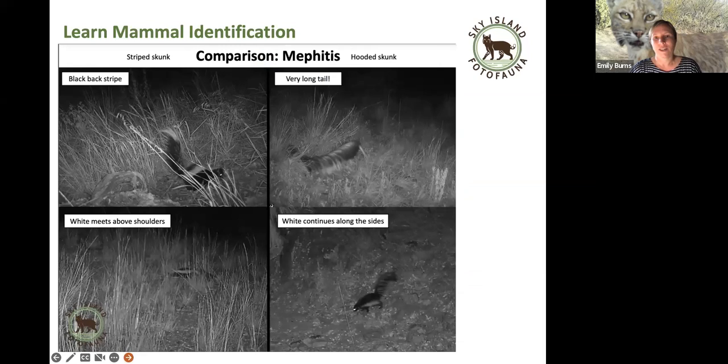So you're thinking 4 skunks, that's a lot to differentiate, and it can be. Often the striped skunks and the hooded skunks get confused. I'm not going to go through all the details of how you can tell these animals apart, but there are some really important things to know about that. The white stripe on a striped skunk always meets on the shoulders. So it kind of makes a V or a Y pattern on its back.